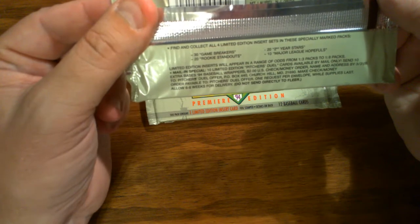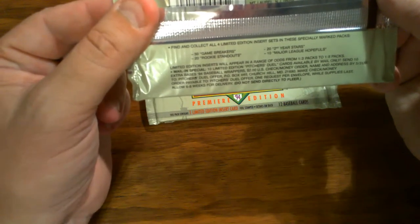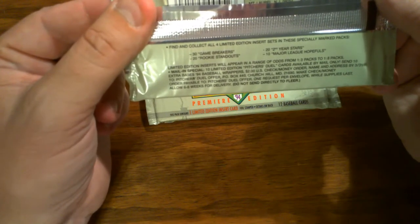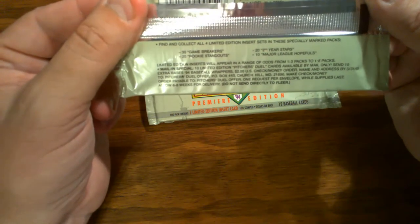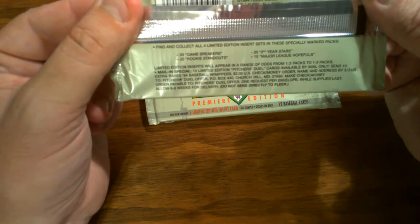Oh, that's right. There was a mail-in. There was a wrapper mail-in. 10 limited edition Pitchers Duel cards available only by mail. Send 10 wrappers and a $2 check or money order by March 31st, 1995. So, missed the boat.